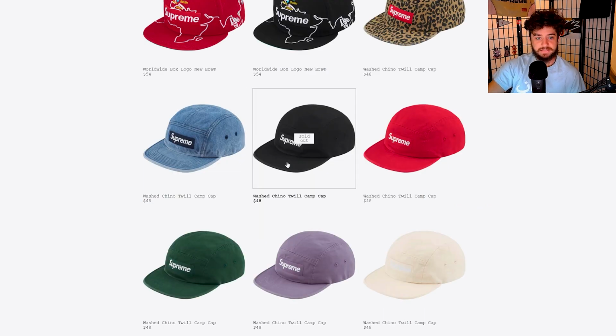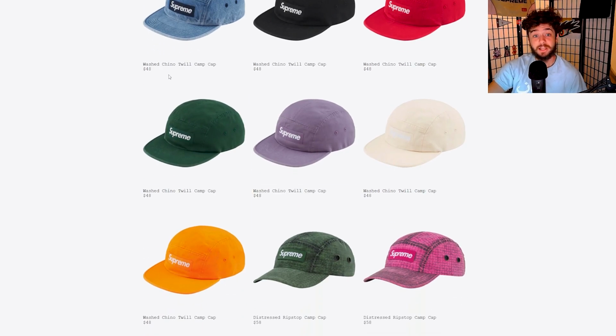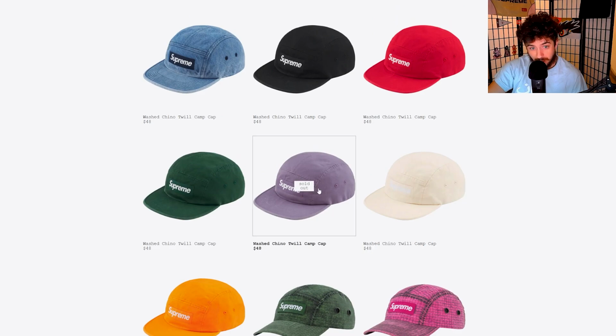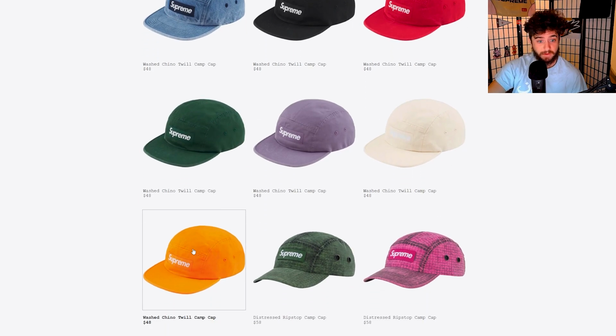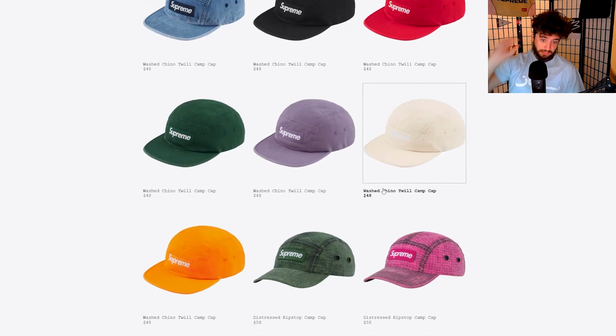Now we're on to hats, and we're seeing these washed chino twill camp caps have a couple colorways sold out, except for the white, and that's it. The white and orange are still available. Pretty nice hat, box logo on it, really solid.